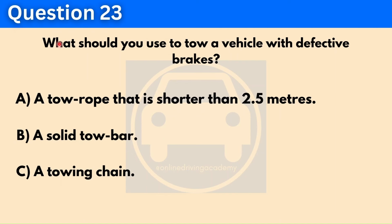Question 23. What should you use to tow a vehicle with defective brakes? So defective brakes means the brakes do not work, right? Is it option A, a tow rope that is shorter than 2.5 meters? Is it option B, a solid tow bar? Or is it option C, a towing chain? Now the correct answer will be option B.